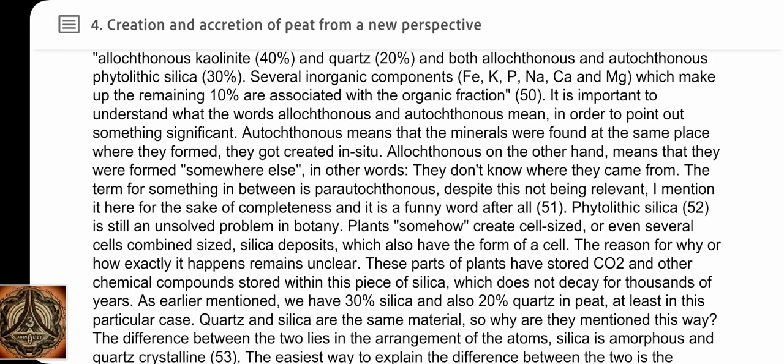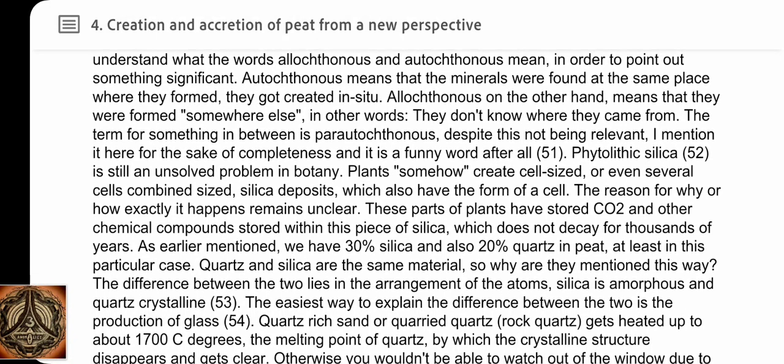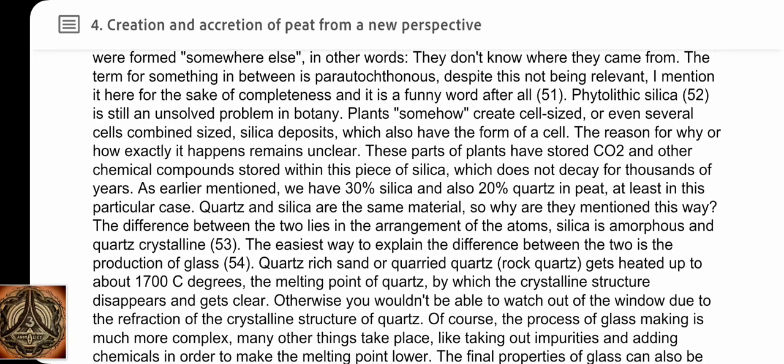Phytolithic silica is still an unsolved problem in botany. Plants somehow create cell-sized, or even several-cells-combined-size, silica deposits, which also have the form of a cell. The reason why or how exactly it happens remains unclear. These parts of plants have stored CO2 and other chemical compounds within this piece of silica, which does not decay for thousands of years. As mentioned earlier, we have 30% silica and also 20% quartz in peat, at least in this particular case.